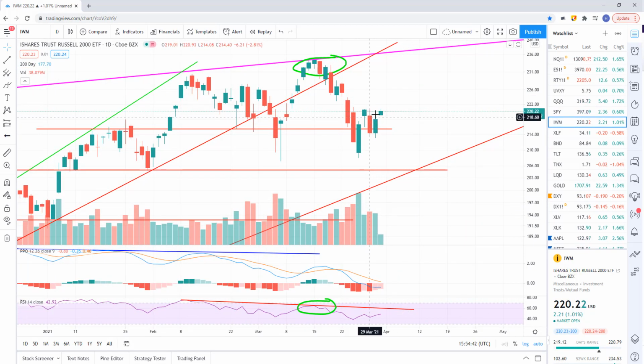Small caps are kind of trading with what the Qs are doing. Qs is growth, small caps is growth.